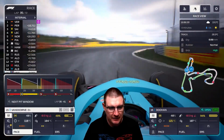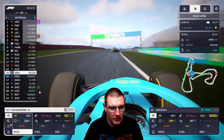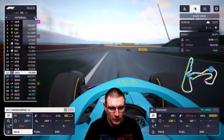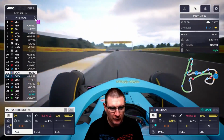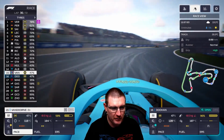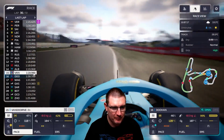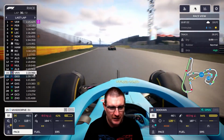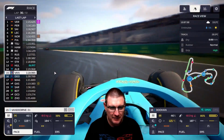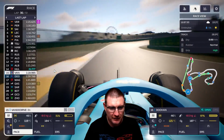So yeah, that's not ideal as Ocon comes in as well. These guys are probably trying to get to the end at this point. So, is soft going to be that much better than a hard? I mean, Hulkenberg's been on a hard, as has Albon. And if we look at lap times, again, it's difficult to know for sure, but maybe we would have been better off on a hard tyre and just cutting a stop out. We could try it, obviously, now.